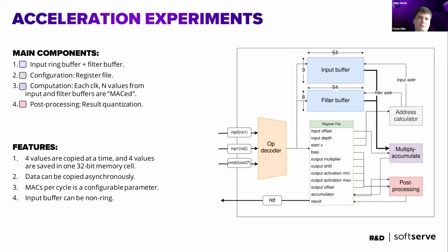Also, there are some other optimizations that help to get considerably better performance. For example, the quantized model works with 8-bit integers, as I just said. But since the CFU interface has 32-bit inputs, we can actually copy 4 values at a time. In this way, we can speed up copying by a factor of 4. Additionally, we can asynchronously copy values to the input buffer while the CFU is still computing. So we can hide the copy latency a little bit in such a way.